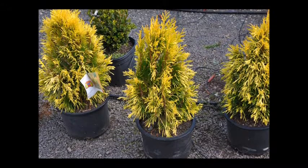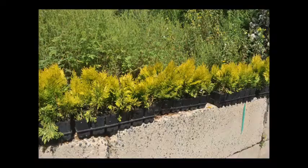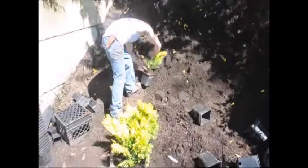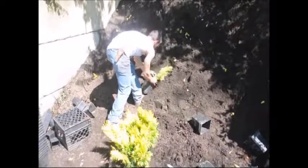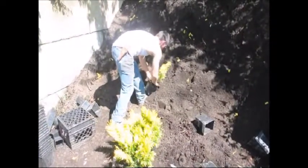This is one of my favorite new arborvitaes that's just come out on the market. It's a plant patent number 19267 from Ball Ornamentals. It's called Forever Goldie, and it is a western red cedar type of arborvitae. We grow these from small liners that we buy. We have to buy these because it's plant patented, and we pay a plant patent fee for each arborvitae that we grow and raise and sell.